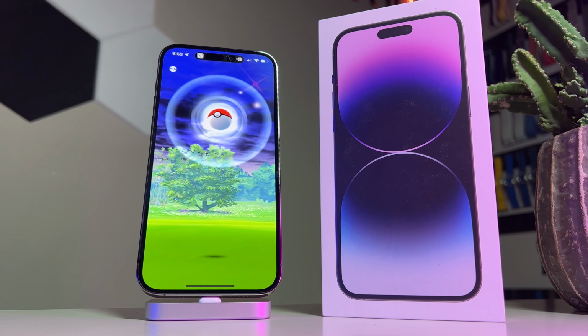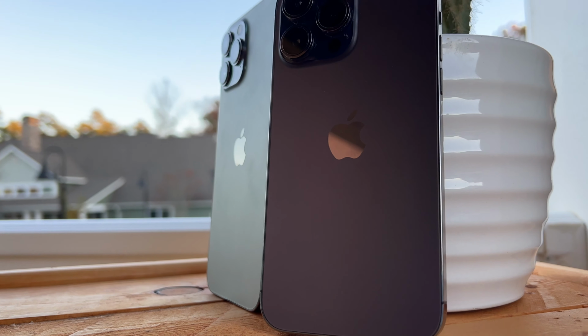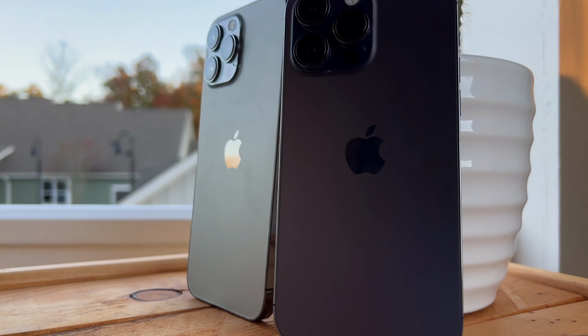Join me as I give you guys my 1-month review coming from an iPhone 13 Pro Max now to the new iPhone 14 Pro Max. Is it worth it to upgrade? Let's find out.